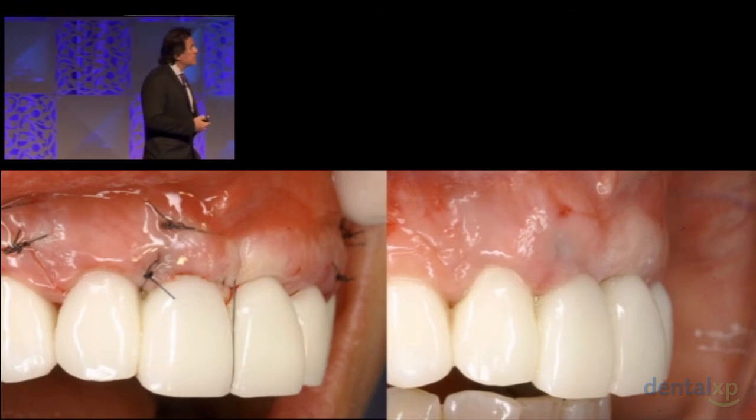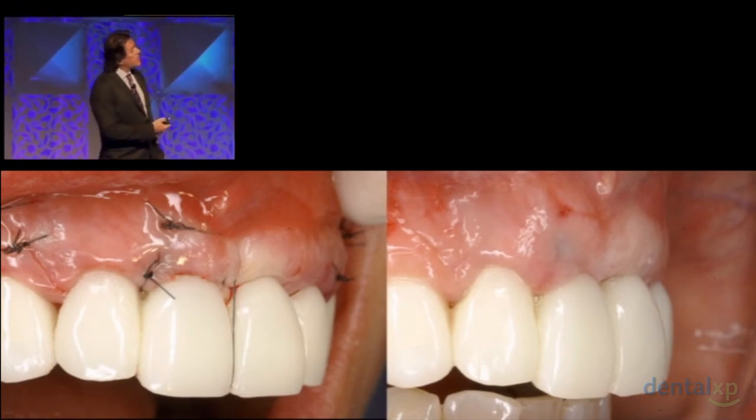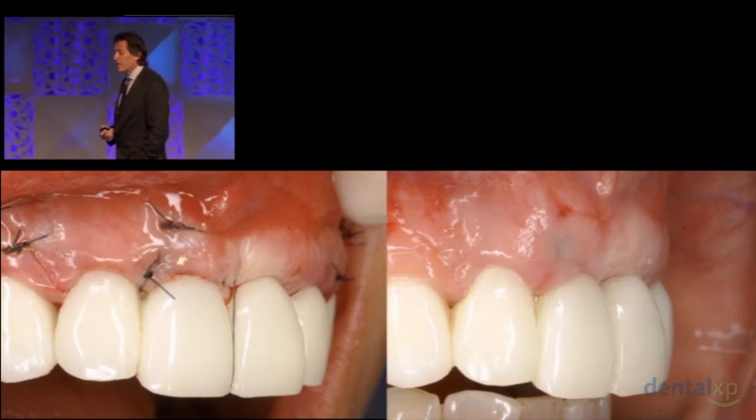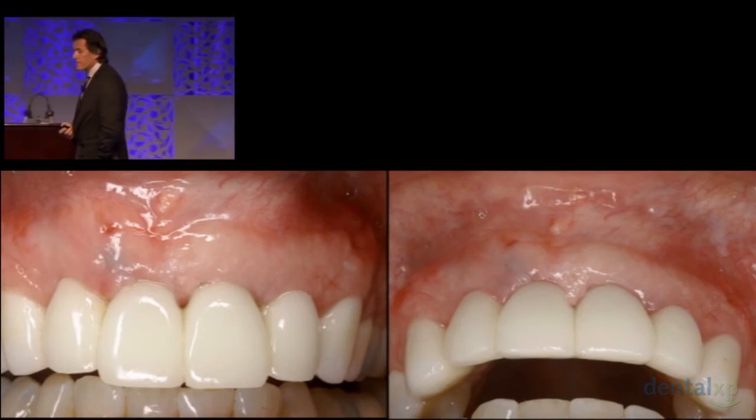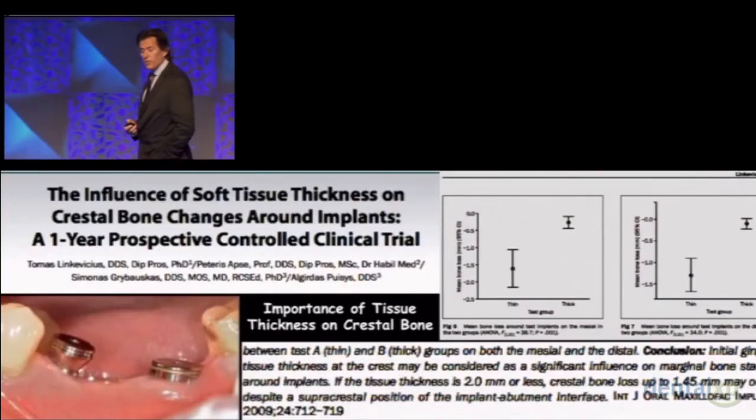And you can see these are nylon sutures, and then at approximately 6 or 7 days, you can see when the sutures are removed that we have very, very nice thickness of keratinized tissue in front of the implants. Facial view, buccolingual view, maintain the contour.